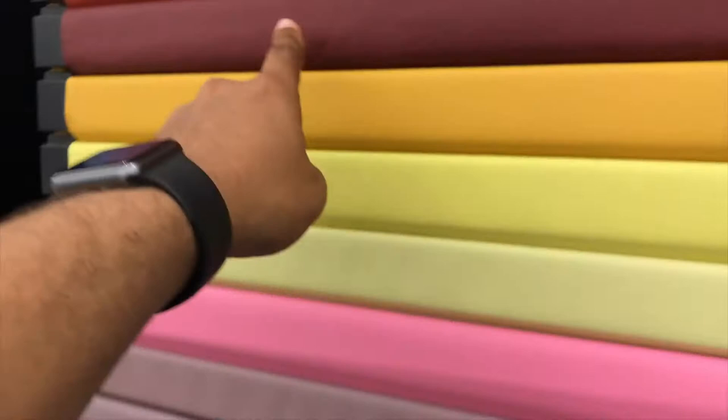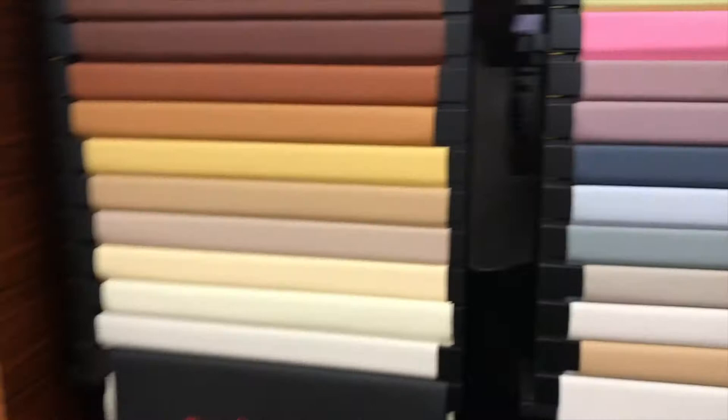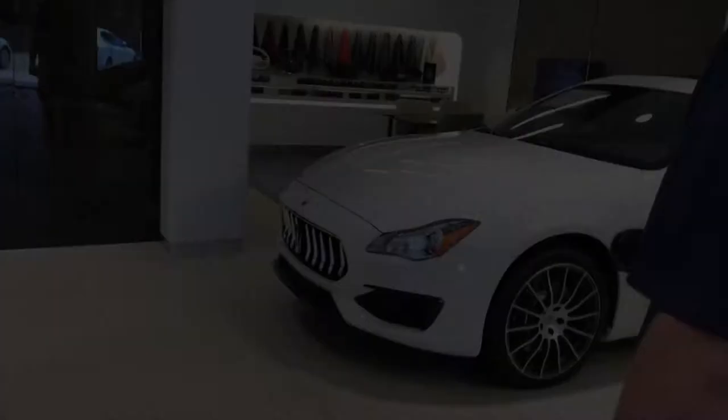I think I'd go with this. That blue right there? Yeah. You don't see too many of that blue either. Probably that. That blue was nice. Jeez. Probably go with this. That would be really nice, actually. Yeah. That's just if I have money. Look at these options for the Maserati.